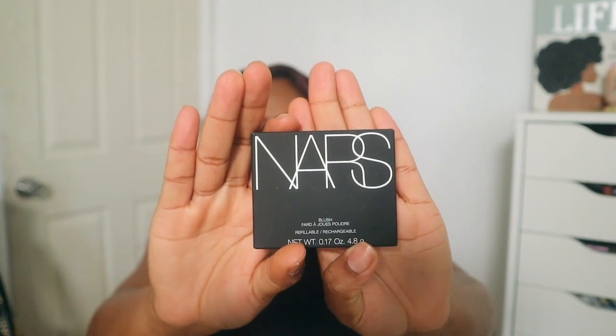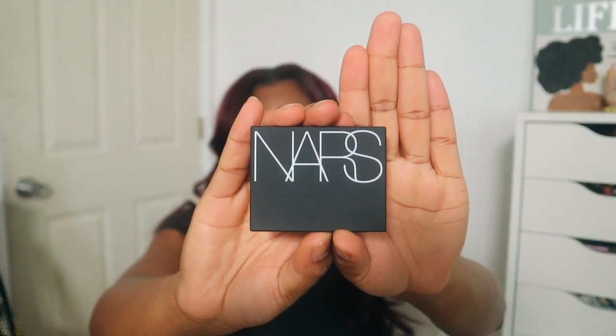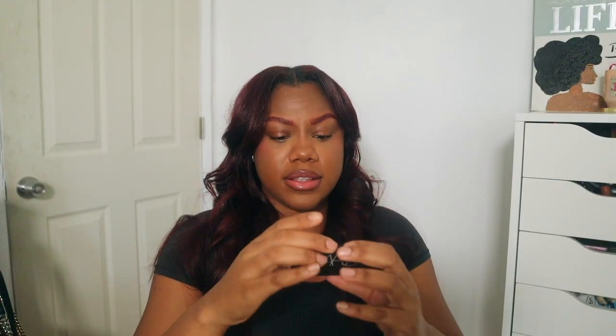Next is something else I'm so excited about. I know I've talked shit in the past about Nars and their cream blushes, but powder, Nars is one of my favorite brands, okay? And they did not disappoint me with these blushes. So I got the Nars blush. You already know the classic black and white Nars packaging. Love that. Nars, please put me on your PR list. I love you guys so much. Again, beautiful classic black and white packaging. I got this in the shade Dominant, okay?